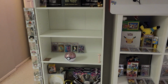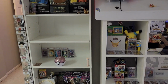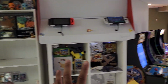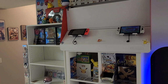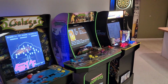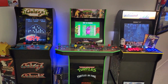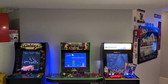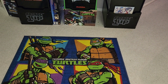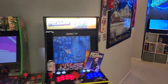I got about 80 cards getting graded right now, and then I'll put these shelves a little bit together. They're a little bit more together, and we'll do a separate video for this collection. Over here are the arcade 1-ups. These really haven't changed from the old house, just less crowded over here. Nothing up there. Got a rug right there I got off of Facebook for about $5.